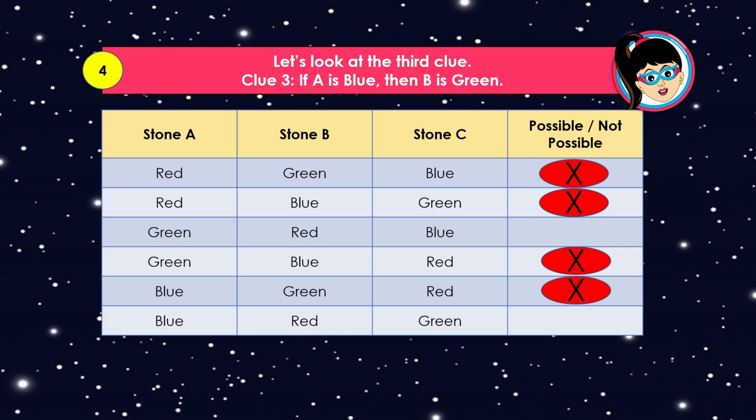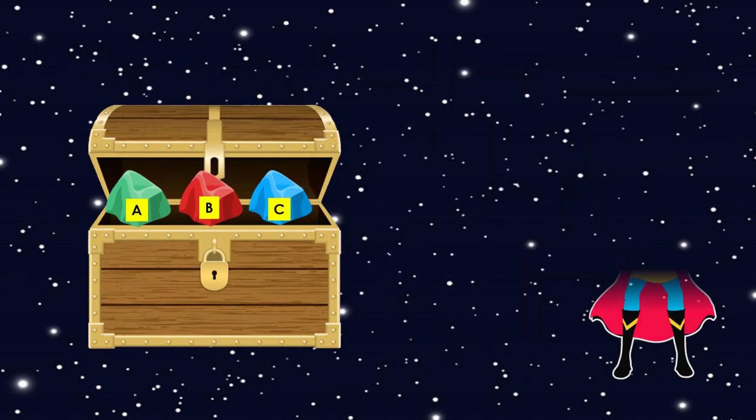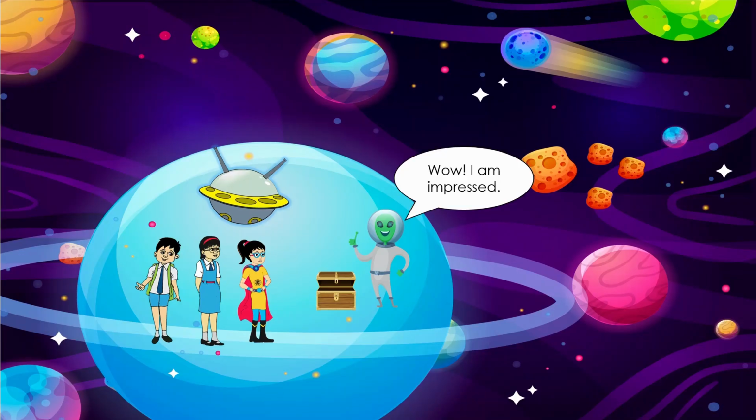Let's look at the third clue. If A is blue, then B is green. Stone A, green. Stone B, red. Stone C, blue. The trick in this activity is, it is not stated that if B was red, then C cannot be blue. Wow. I am impressed.